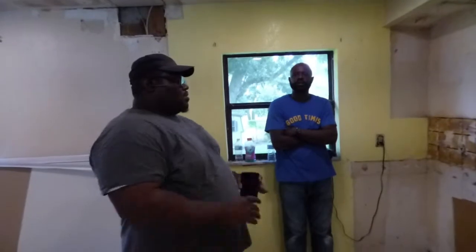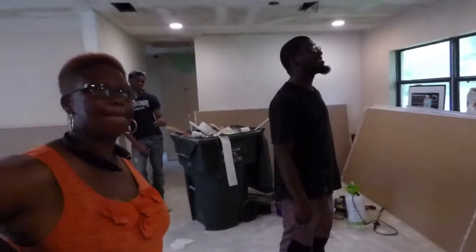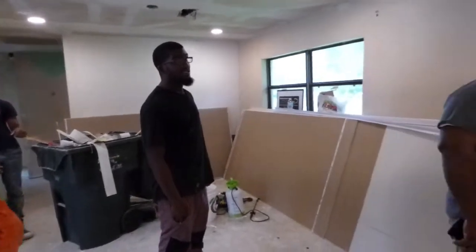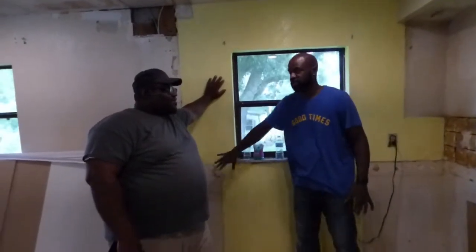Would it save us on cabinets too? No. Okay. You have the same number. Now look, let's ask the woman in the room. The lady in the room. It's my sister, y'all. Would you prefer to have a stove here or a sink? Would you prefer to have a sink here at this window so you can look out? Dishwasher at this window and the stove next.